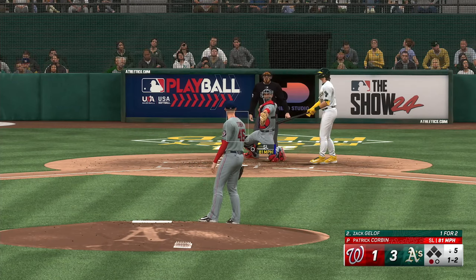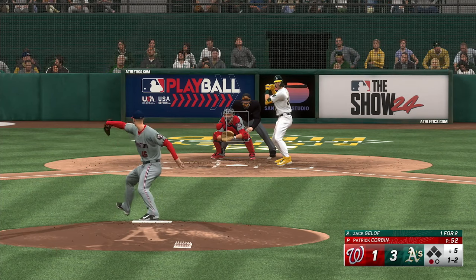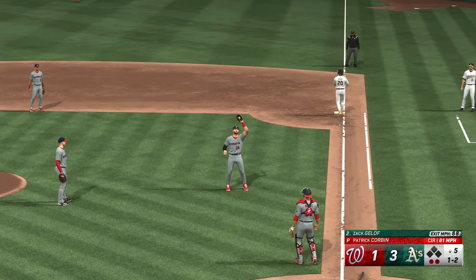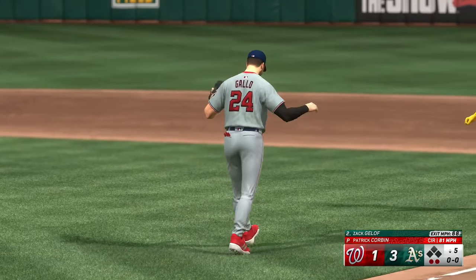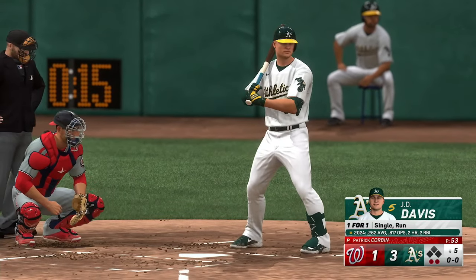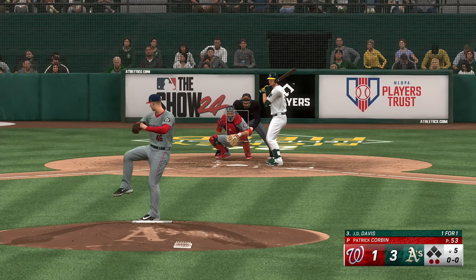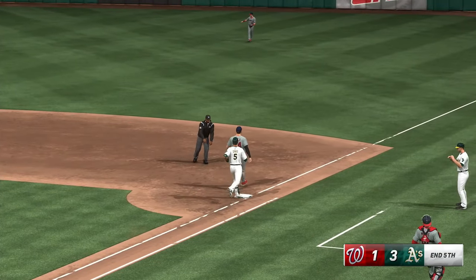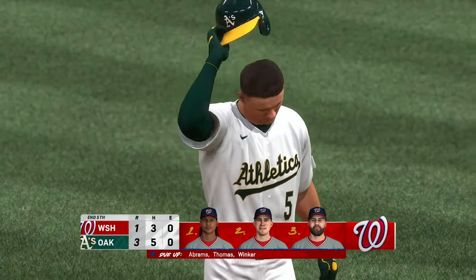And ball one. This one in the air. Gallo in position. He's got it, and there's two away. The third baseman, number five, J.D. Davis. Now it's J.D. Davis. Up the middle. Whips it to Gallo. Three up, three down, inning over. Nothing doing there for the A's, and the score stays 3-1.